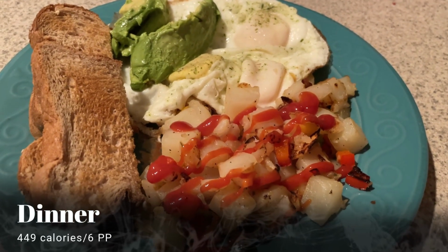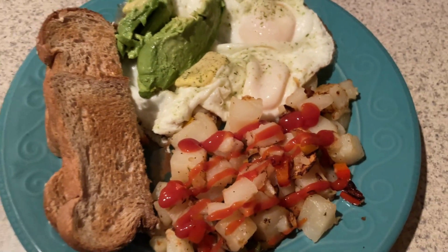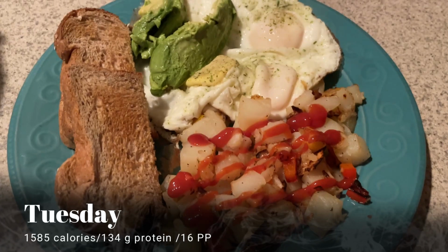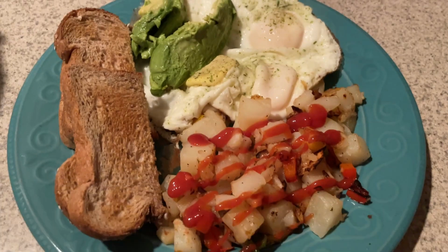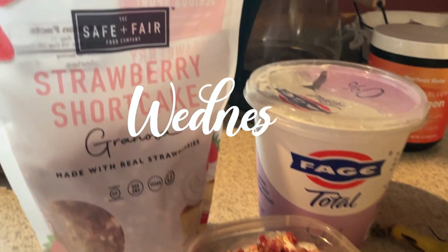For dinner, again, my dinner plans had to change a little bit. I'll talk about that at the end of the video. I have 2 eggs, avocado, 2 slices of Sara Lee bread. I have some potatoes that I cooked with some green bell peppers, red bell peppers, and some onion, and added some sugar-free ketchup on top.